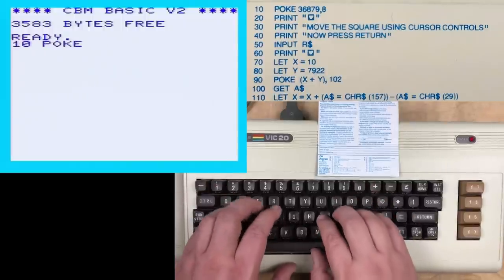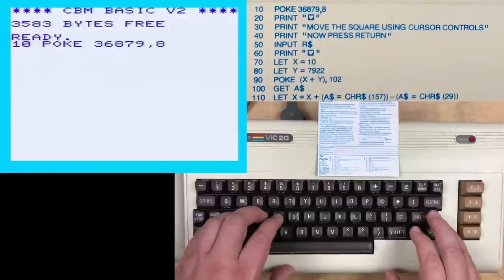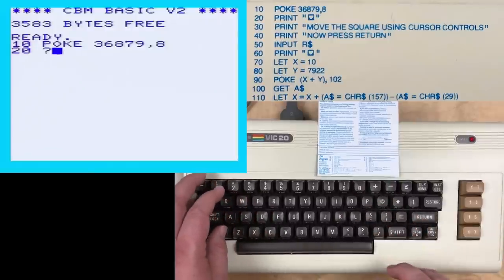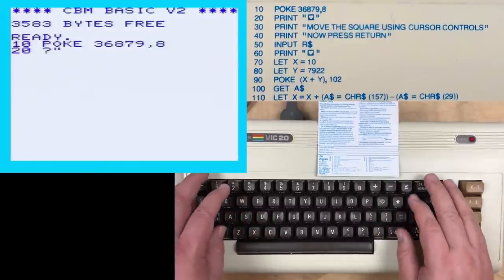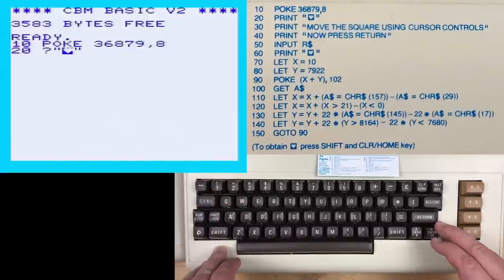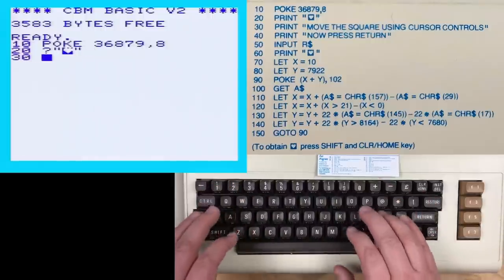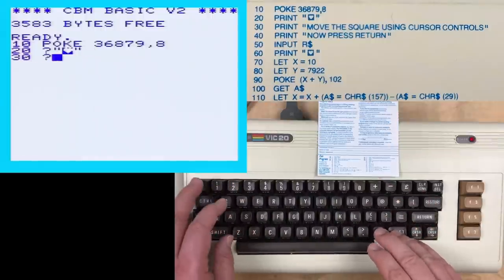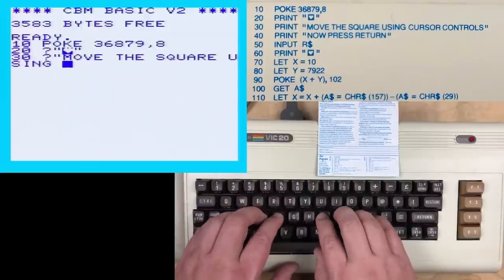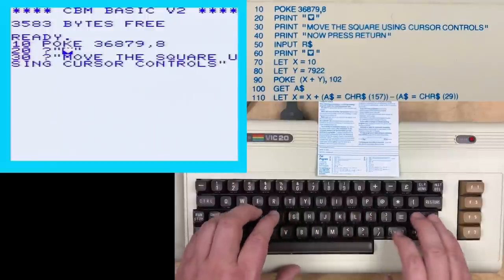10 POKE 36879, 8. That sounds like setting the border color. 20, I'm going to use the question mark abbreviation. And as it says down at the bottom, to obtain the heart symbol, press shift and the clear home key. And question mark is an abbreviation for PRINT. Move the square using cursor controls.